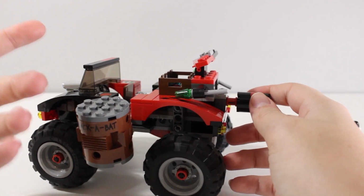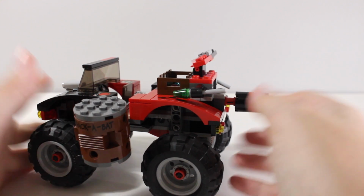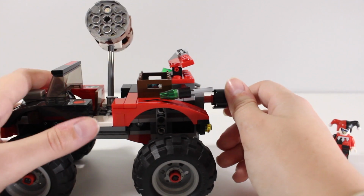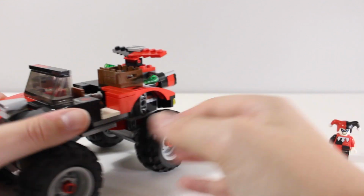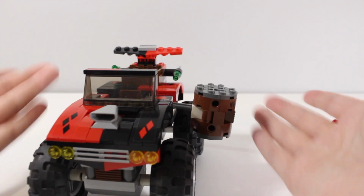The big thing for me though, and what I love most, is this whack a bat giant mallet. And this is such a simple play feature. It's literally a Technic rod that runs through the center with another pit on the side, so you can twist it from the back and send it flying. That way you could beat up your enemies, and it just looks really cool. I love the oversized mallet feel. It just screams Harley Quinn to me.